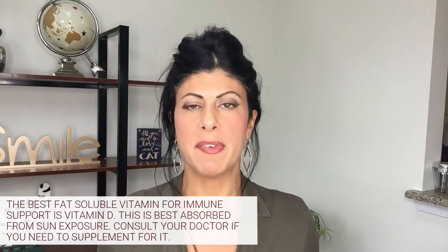At our office, we use one from Standard Process called Cataplex C. And like I said, it contains all of the complex of vitamin C, not just ascorbic acid, which is basically a preservative. So next, let's move on to the most important fat-soluble vitamin. That is vitamin D. Now, I'm sure you guys have heard about vitamin D.